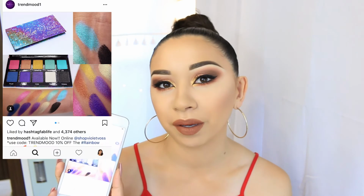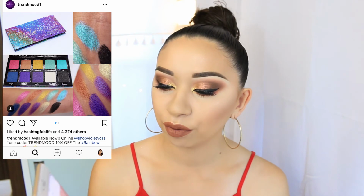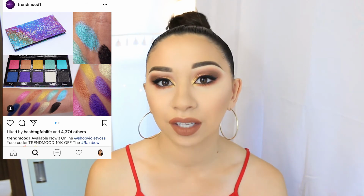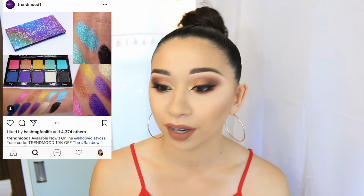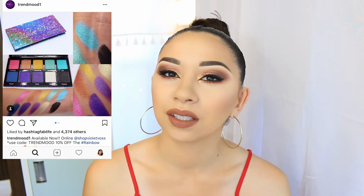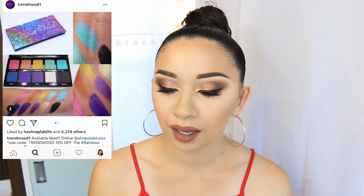Another palette that I was really interested in getting was the Violet Voss. It would also be my very first time ordering from their website, but I did go to their website. Okay, so all the colors look pretty. This is like the rainbow palette, and all the colors look really pretty, and they're swatched very nicely on the pictures. But I went to their website, and I don't know, the website just seems a little iffy. Maybe it's just me.